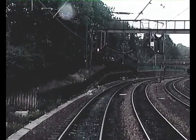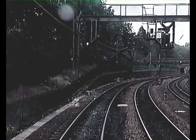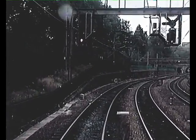As we approached our terminus, we were held in Princes Street Gardens to allow a westbound train to depart and give us a platform road at Waverley.